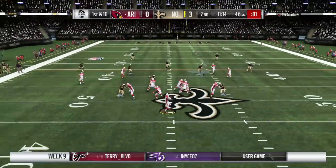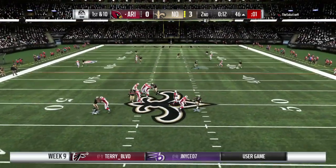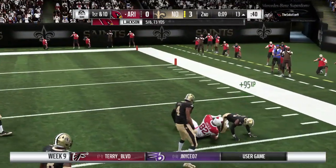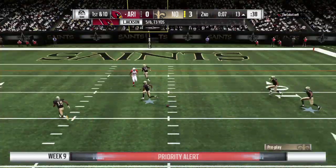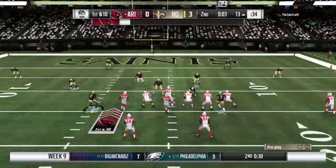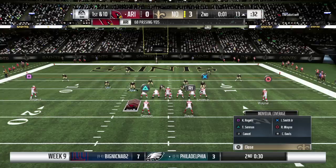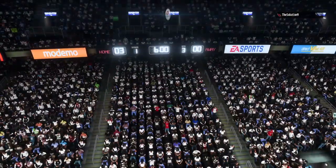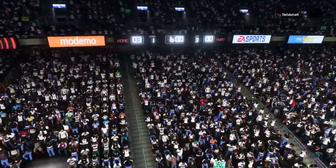They snap it at 1. Now it's Jackson. Going up top. This is caught inside the 15. And all the way inside the 15 before they drop him. A very nice pickup of 33 yards. So it's halftime here in New Orleans with the Saints out in front.